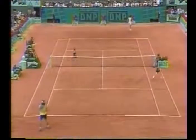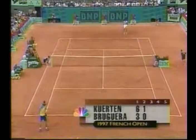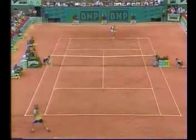Back with action here. Gustavo Kuerten owns the first set 6-3. Held it love to open the second. Bruguera wins the opening point on his serve at love-1.